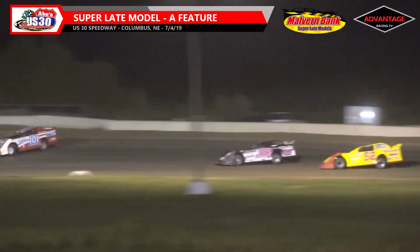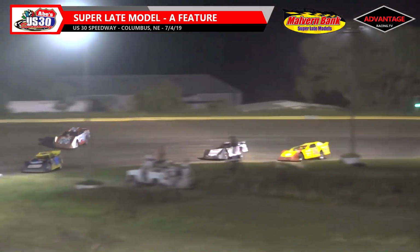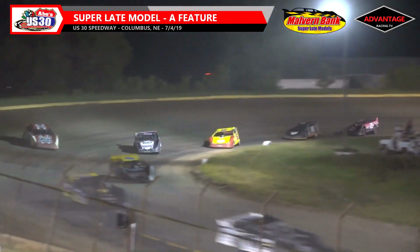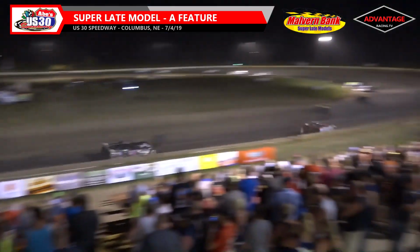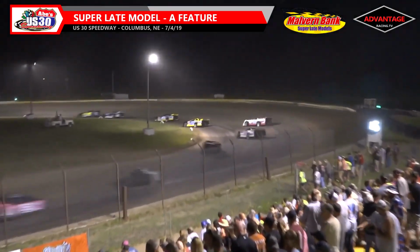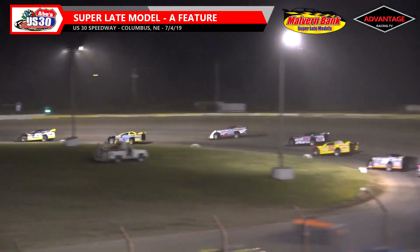Kyle Burke, Bill Layton Jr. running 6th and 7th, and it's Josh Krug, Josh Leonard, 8th and 9th, and Jason O'Brien right now rounds out the top 10. Nick Deal outside the top 10 in 11th. That is your points leader. So Nick Deal having quite a bit of work to do as the field continues to storm around US 30 Speedway.